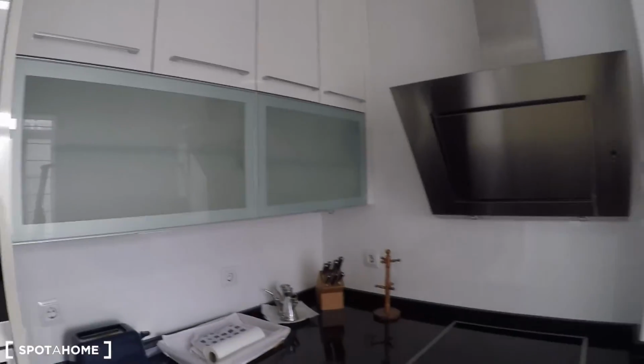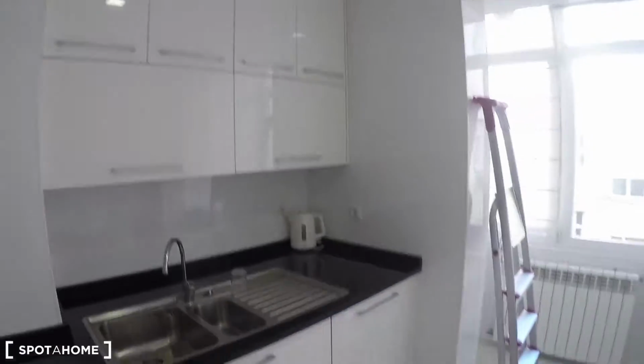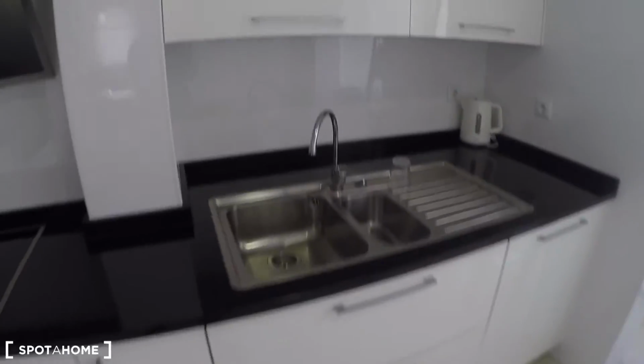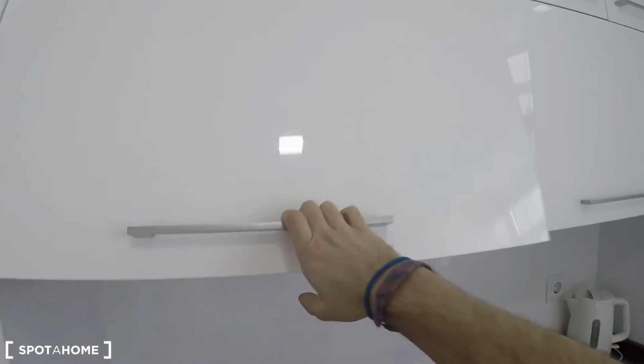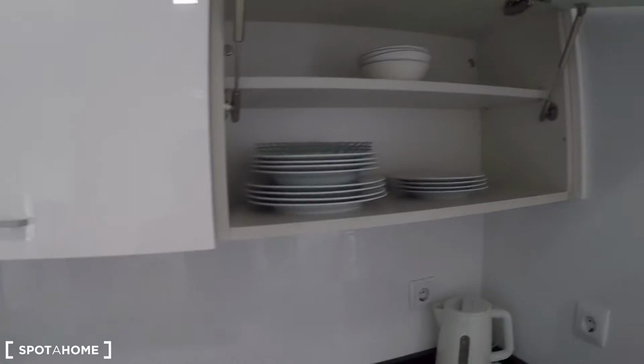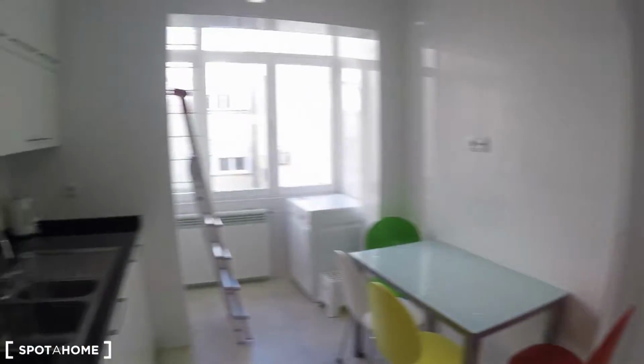As you can see, you have plenty of space to keep all your ingredients. Let's open here, for example, and you have glasses, you have plates, you have pans and pots, so you don't need to worry about bringing anything. You can just come and start preparing your creations.